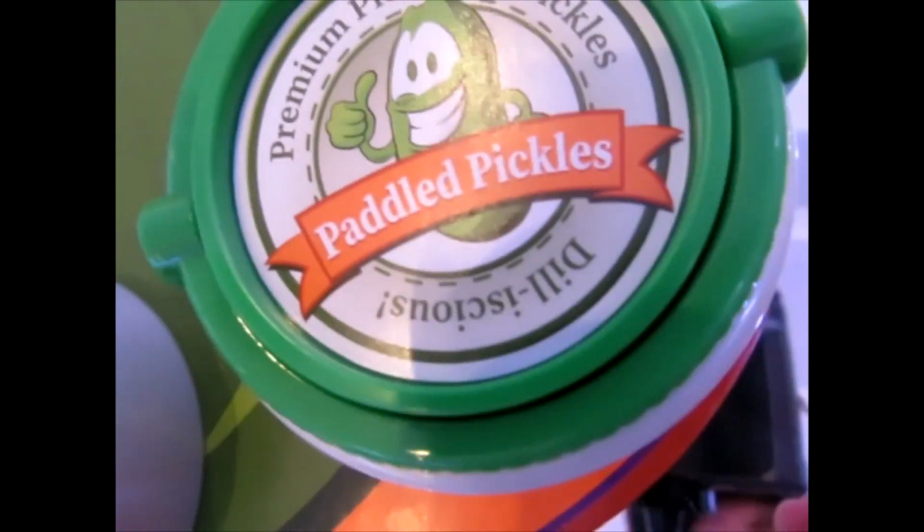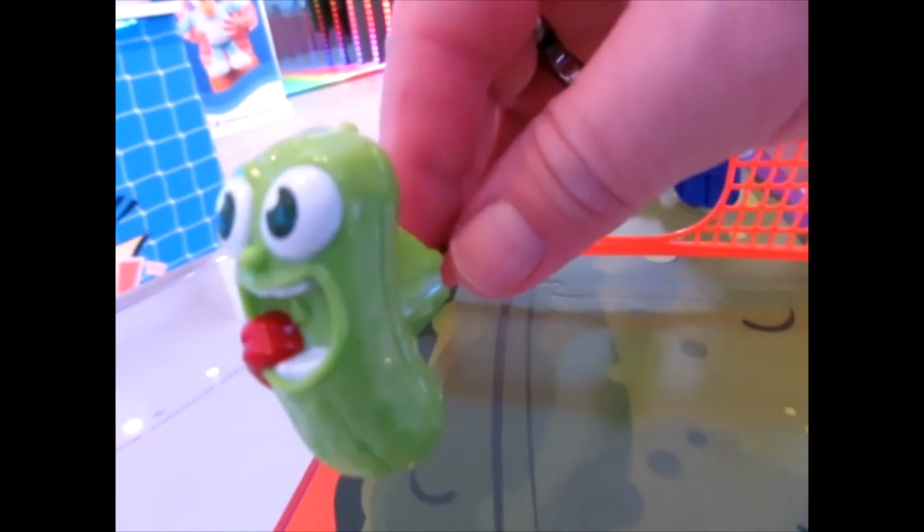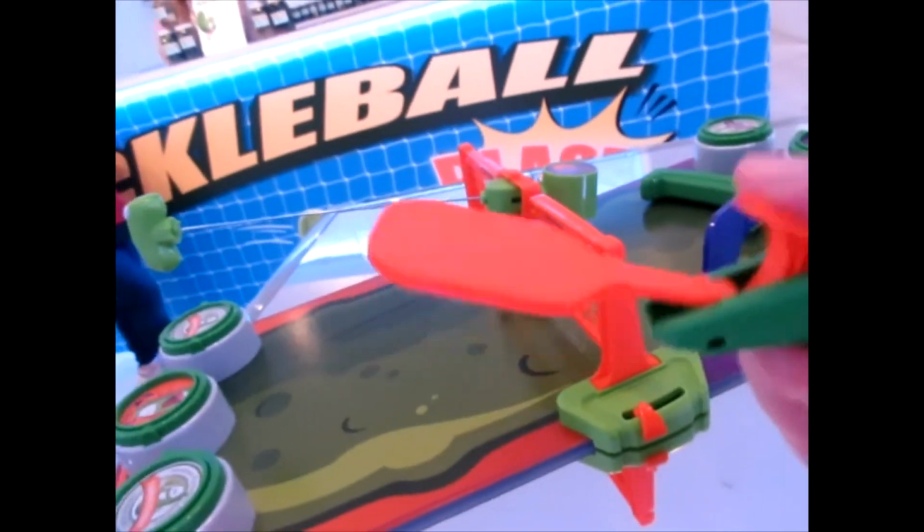And look at all the cute little ornaments on here. The paddled pickles are here, and then there's the drawing. These are the lids of the pickle jars. The lids of the pickle jars. And look how cute he is. Look at this. Look at that. That looks like a lot of fun. And very, very, very simple to use.